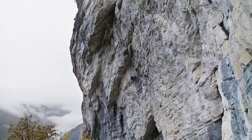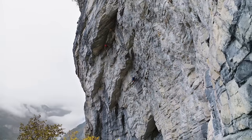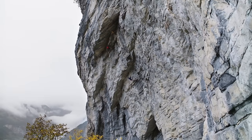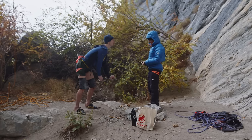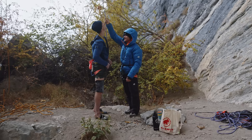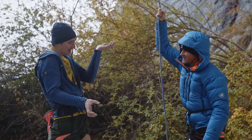It works well, but I definitely need to change the bolts. After I broke the kneebar foothold, I thought the kneebar method was over. But now you are kneebarring basically to nothing, but somehow it works. Looks cool. It looks possible, eh? Yeah. Super cool. The kneebar just works good enough to get the undercling, which feels like it's impossible.